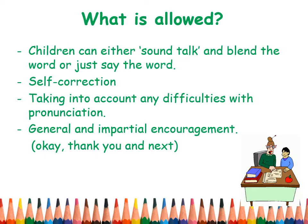So what's allowed? Children can sound out words and blend them together, or just say it. For instance, with the word cat, the child might say c-a-t, cat, or they might just read the word cat without having to sound out. Self-correction is also allowed. If a child sounds out a word and blends it together incorrectly first, they are allowed to correct it themselves if they spot their mistake. We also take into account any difficulties with pronunciation that children might have, any speech difficulties, and once they've said each word, they'll receive some general impartial encouragement such as okay, thank you, next.